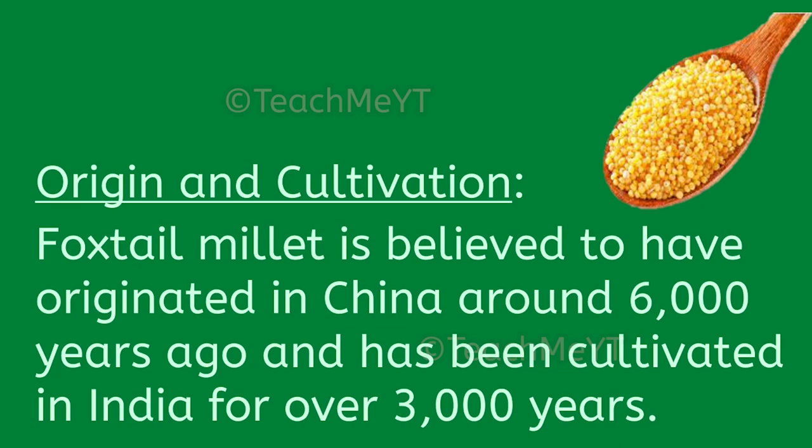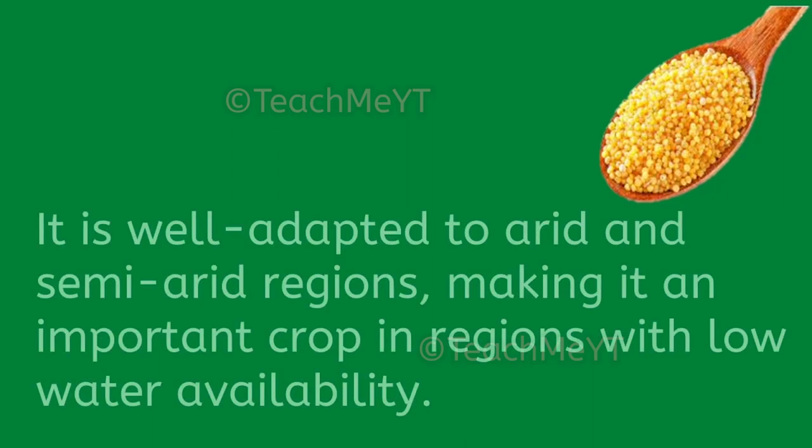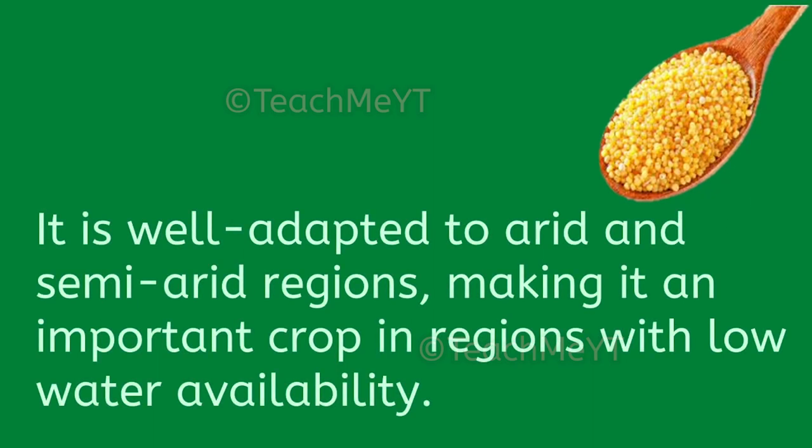Origin and cultivation. Foxtail millet is believed to have originated in China around 6,000 years ago and has been cultivated in India for over 3,000 years. It is well adapted to arid and semi-arid regions, making it an important crop in regions with low water availability.